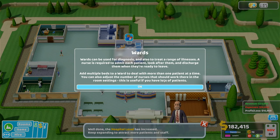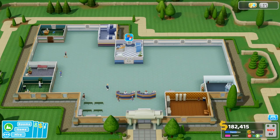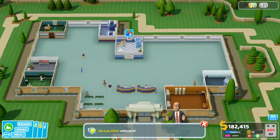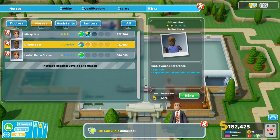A nurse? Wards can be used for diagnosis and also to treat a range of illnesses. A nurse is required to admit each patient, look after them and discharge them when they're ready to leave. Add multiple beds to a ward to deal with more than one patient at a time. You can also adjust the number of nurses that should work there in the room settings. Right, okay, so that needs to be bigger eventually. Oh god, lots going on. We'll go for Gilbert fast.